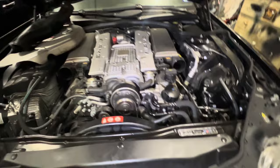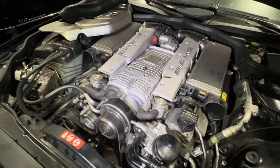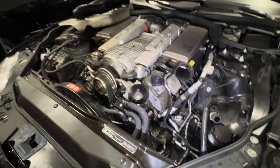And so that's why this customer is going with the Neomax coilover conversion, because it is only a matter of time before that happens. But I did want to give a little update on where I am with this car right now. And I just really wanted to emphasize the high quality of this motor. How much I love this motor. I would take an SL55 over any other SL that's on the market.